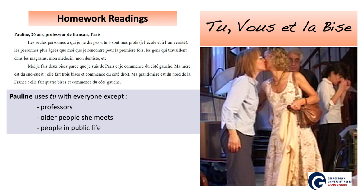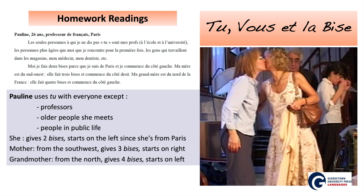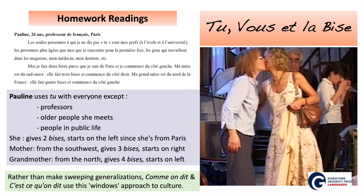And then afterwards, they have homework readings where different native speakers have written how greetings happen in their own culture, in their family circles, and also with whom they use tu and with whom they use vous. And here Pauline says that she uses tu with everyone except professors and older people she meets and people in public life. And she gives 2 bis, starts from the left since she's from Paris, but her mom is from the southwest and gives 3 bis and starts from the right, and her grandmother, who's from the north, gives 4 bis and starts on the left.